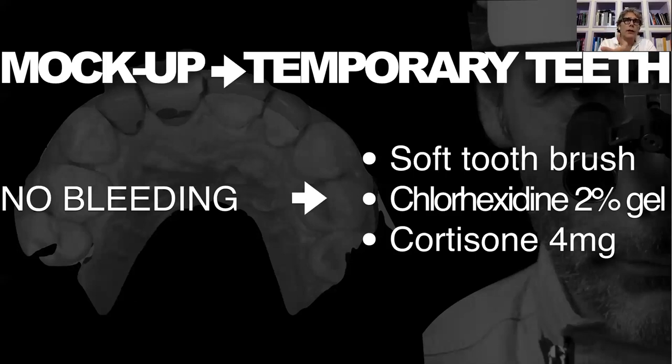In a complex case, if I'm not able to finalize the case in only one session, I postpone the cementation to the day after. And in this case, as I have told you before, I always use the mock-up as a temporary without etching and without bonding. But in this case, in order to avoid inflammation, swelling, and the consequent bleeding, I always suggest to the patient to clean their teeth with a soft toothbrush using chlorhexidine 2% in gel.